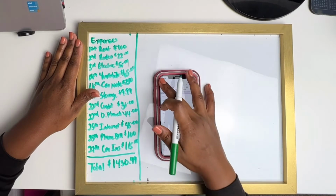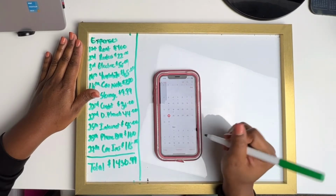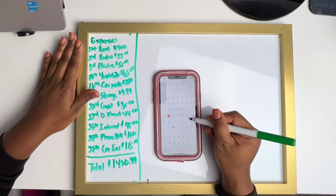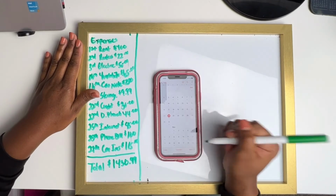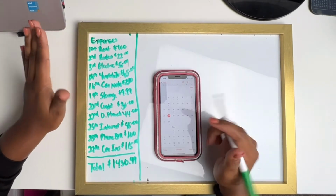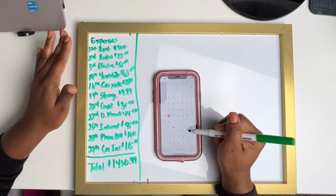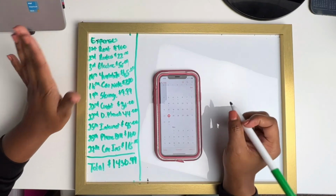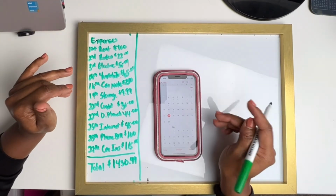So the next thing that we're going to do is go up to the calendar and look at pay dates. Okay, so for the sake of this, we're going to say that we get paid on the 28th of October, and the 4th, the 11th, and the 18th of November. Once again, we are in year 2022.